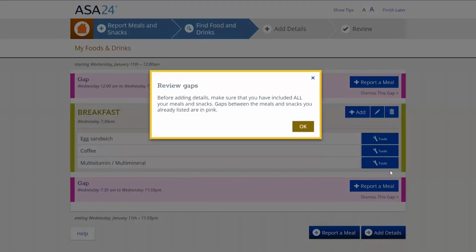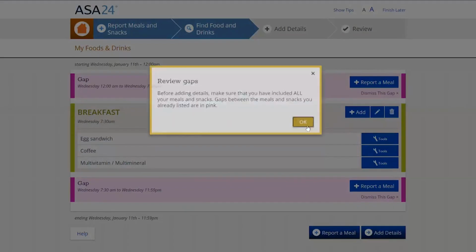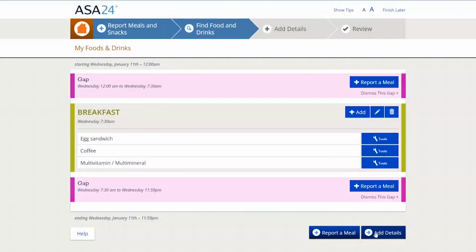So I select Add Details. A new box pops up that reads, "Just checking. Have you entered all your foods and drinks?" And 2 buttons which read Go Back and Yes, Continue, respectively. She selects the latter. A new page appears which is titled Add Details to your egg sandwich. A question reads, "Where did you get this food or most of the ingredients for it?" Below the question is a drop-down menu with a number of options.